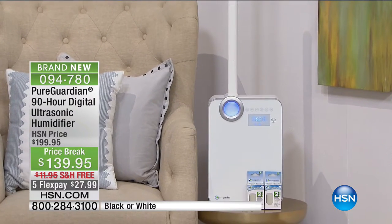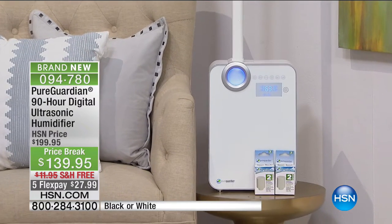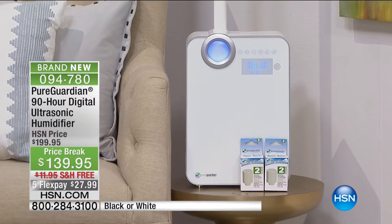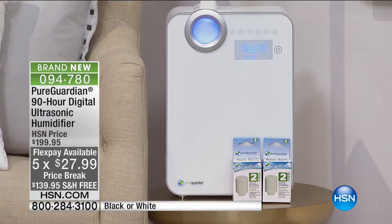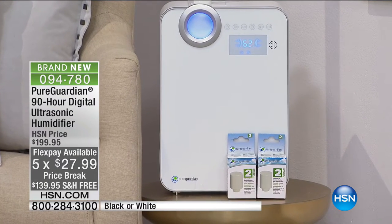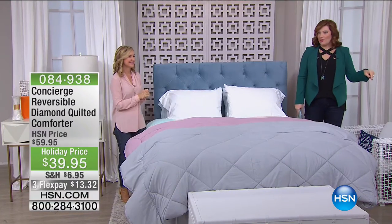As Ellen said, it's cold everywhere. What are we doing? We're cranking the heat. And that dry air gives us itchy eyes, allergies, dry skin. You want to add the moisture back into the air? This is how you do it. $139.95. We have five flexible payments of $27.99, black or white. We're going to be talking about that as well. Stay tuned. Okay, you're going to understand when you see this next shot why I digressed.